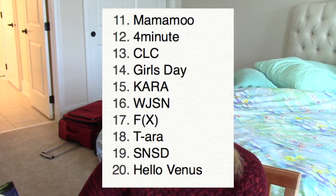11 through 20, only if you love it. So I am a little stricter with the bottom half of the girl groups, just because I obviously am more boy group biased, but I do like girl groups a lot. So that's why I have rules for After School and APINK, and I do buy quite a few girl group albums, but when it comes down to it, I buy a lot more boy group albums.